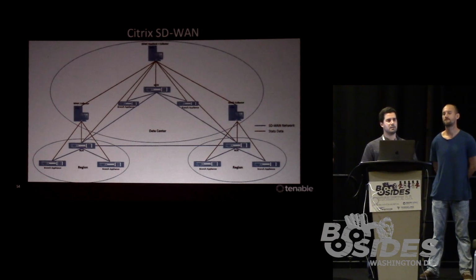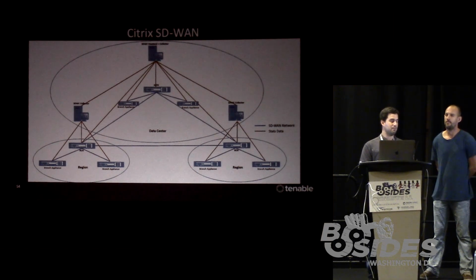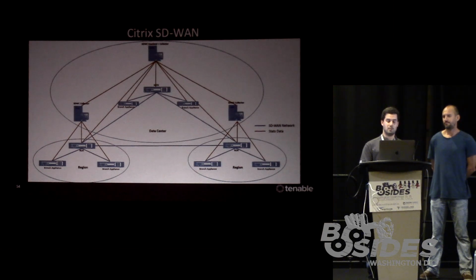The SD-WAN Center is more like the head end of it. It's the brains of the operation. It's going to talk to the appliances and all the various components in the network. However, the SD-WAN Center and the appliance both have web interfaces. So that's what I looked at.